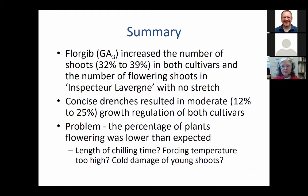But a lot of these plants had started to emerge, not out of the soil so much, but had emerged from the root before we got them in at that 6 weeks. So maybe the chilling was too long. Maybe the forcing temperature in the greenhouse was too high. But we also had some cold periods. We actually lost our heat.